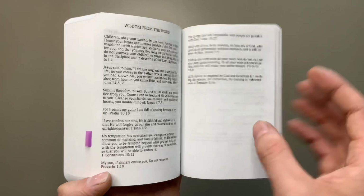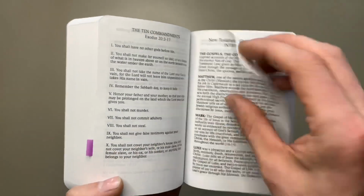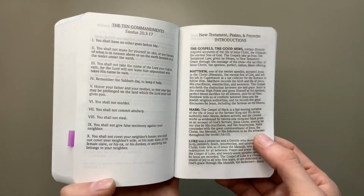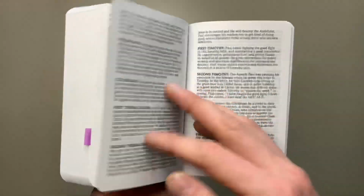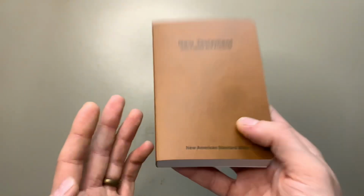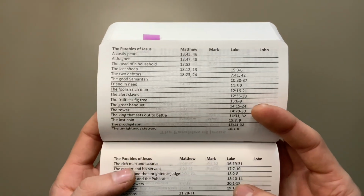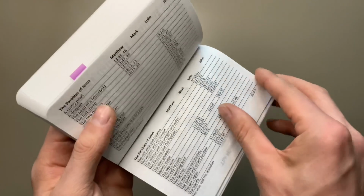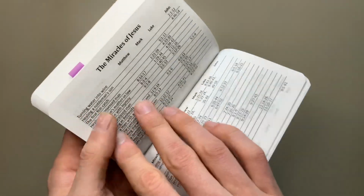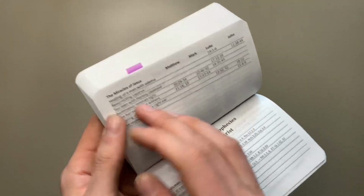Wisdom from the Word, this is just some selected scriptures. The Ten Commandments, and then intros to the books of the Bible. Again, glad they at least have this somewhere in here, especially for an edition that could be read by someone who is maybe not yet a Christian or a very new Christian. Parables of Jesus, so it has a good section of those. The miracles of Jesus, again, a nice section.